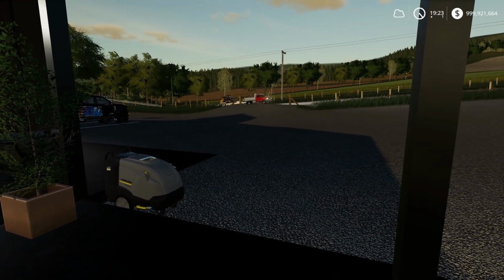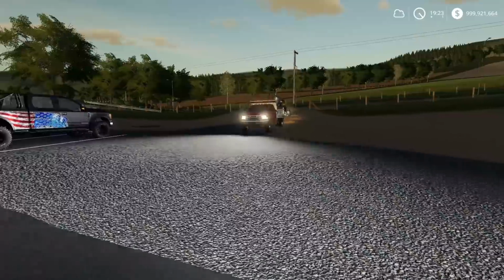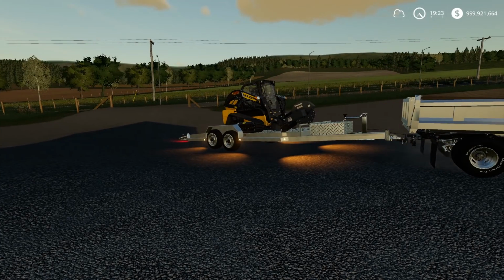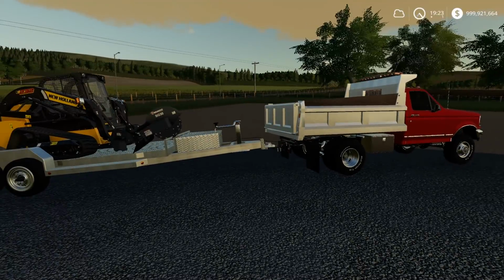Bolt's coming in with, well, I guess the business bought a not brand new, but a really nice, I saw this on Facebook, pickup truck. And then I bought a brand new New Holland skid loader, and the trailer is new. The only thing not new is the pickup truck.